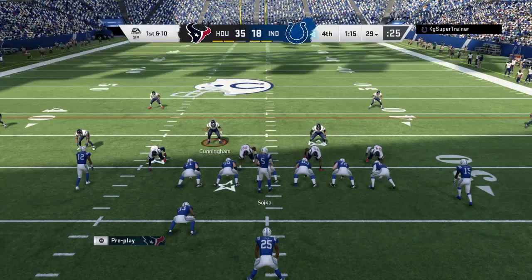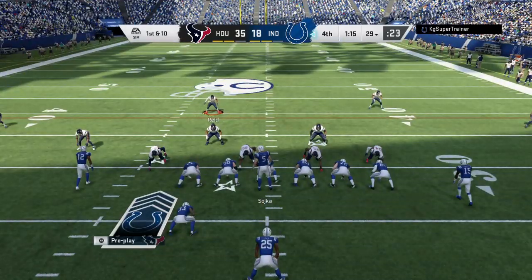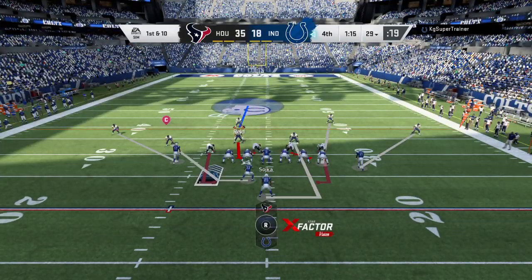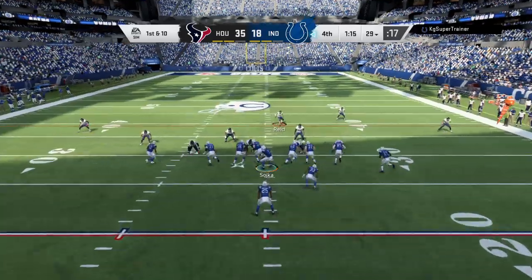The Indy offense at the line and set to go. They're down big here late. I don't know. Is it just one last drive here for pride? Some people like to do that.